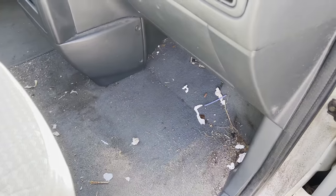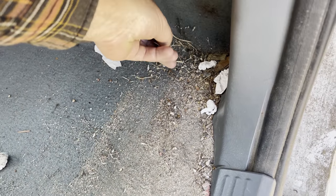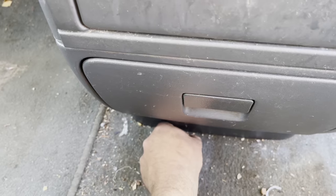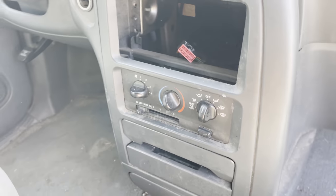As I was leaving, my dad dropped the van off. And it looks like it has some money in it. Let's see here, we got a penny, a dime, another penny. Looks like two more pennies down here. Nothing much. I found a few cents at least.